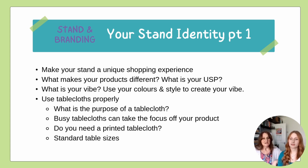Exactly. Do you need a printed tablecloth? No, you don't. You don't have to have a tablecloth that's printed with your brand and all that. Something plain white, something that you bought off the shelf. A nice simple pattern. Exactly. It doesn't have to necessarily have your logo. You don't have to spend all this extra money. Exactly. That's not necessary. It's maybe nice, but it's not necessary, because you'll have other things that say this is my brand.